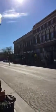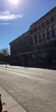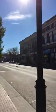So that's Trinidad. I'm showing you this just to scout possible real estate for a monitoring center for my trail idea. And that's that.